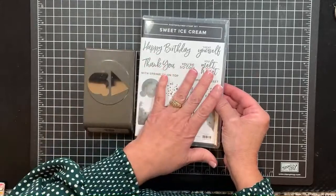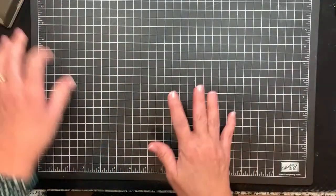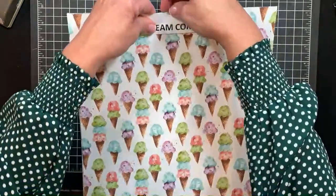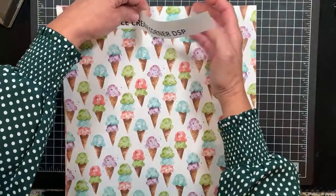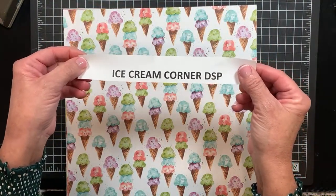So the punch here with the stamp set creates the bundle. Now remember that when you purchase as a bundle, you are going to save 10%. And quite frankly, why would you want one without the other, right? This designer series paper is part of that suite of products, and it's called the Ice Cream Corner.